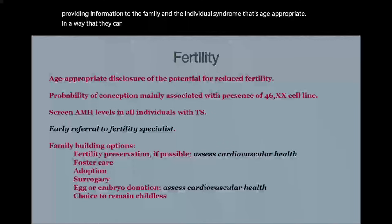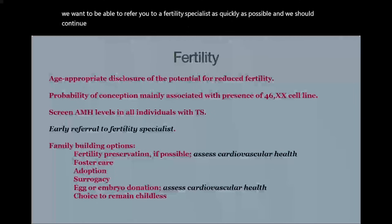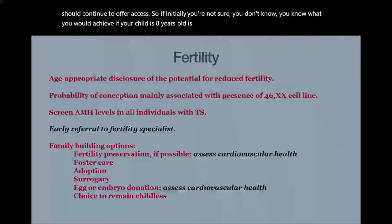And these can be certainly difficult topics altogether. But also we want to be able to refer you to a fertility specialist as quickly as possible. And we should continue to offer access. So if initially you're not sure, you don't know what you would achieve if your child is 8 years old, is that the appropriate time to talk to a fertility specialist? What would they even do?